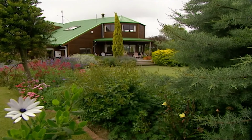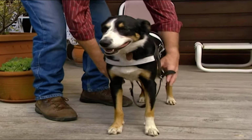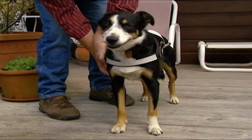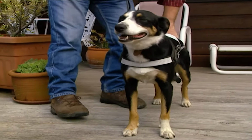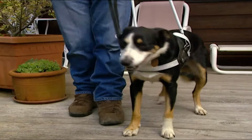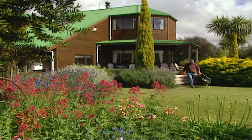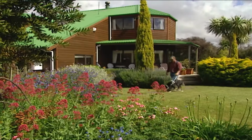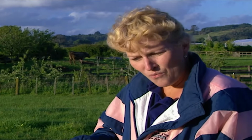Today, John and Jassel are going to Auckland, so Julie can evaluate whether Jassel is honing the skills required for the job. Most guide dogs in New Zealand are Labrador Retrievers. Because John does farm work, Julie decided to experiment by training a herding breed. We were a little bit worried about the herding dog. They tend to be a little bit more active, a little bit more hyper. So we sort of thought, well, all we can do is give it a go.